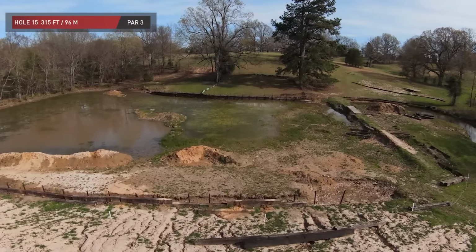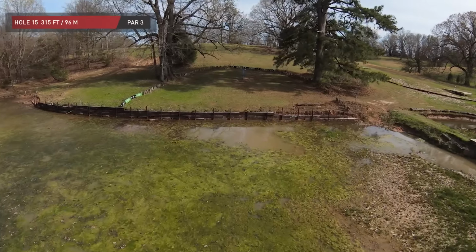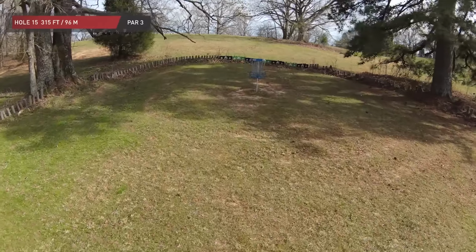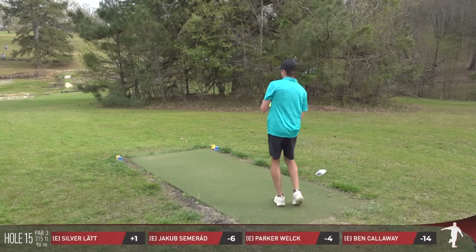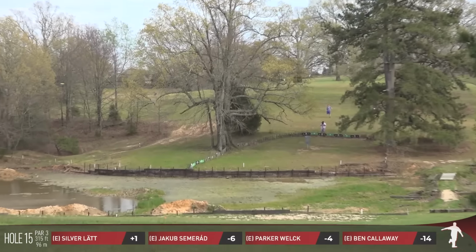And I think just about everybody loves hole 15. And you can see why this course is also under construction as we're flying over the obstacle on 15. Yeah, I can't wait to check this place out once all the renovations are done and the place is just absolutely beautiful. But this hole especially, I mean, who doesn't like an island hole?